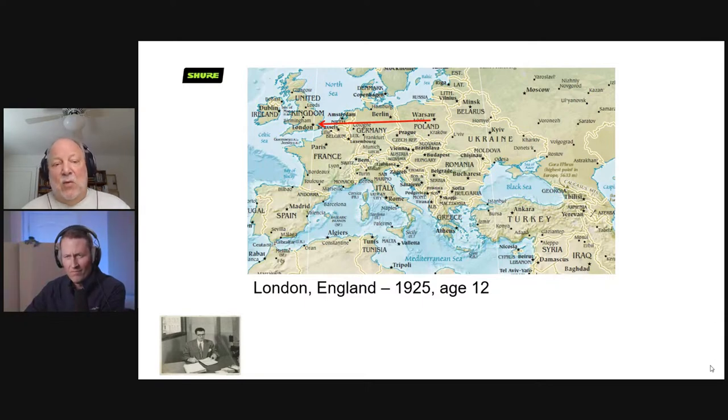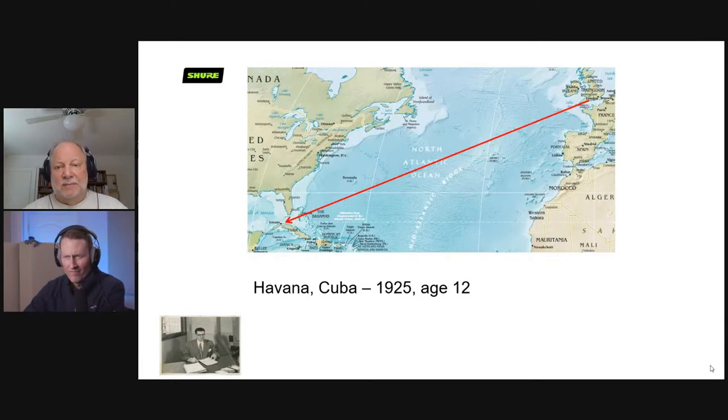The reason they went to London was that they wanted to get into the United States, but the United States had immigration quotas then. So where they would go after London was Havana, Cuba. In the 1920s, the largest population of European Jews outside of Europe was in Havana, Cuba, and they were there waiting to get into the United States. Again, there was a quota, only so many could come in, and Havana turned into the waiting room to get into the United States. Now he's age 12.